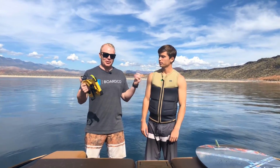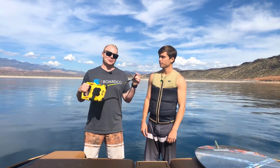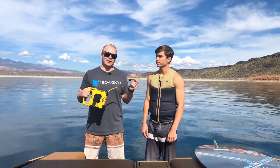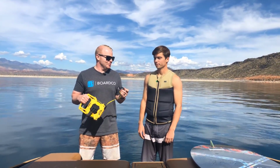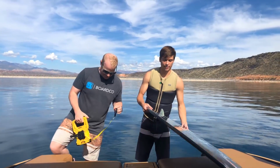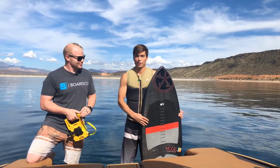We're out here on a Centurion boat at Sand Hollow, and we're gonna do some surfing, and we're gonna take this tape measure and show you how long of a surf wave you can actually get behind a Centurion boat. So Jack, tell us what you're gonna be doing. So I'm just gonna hop in on the Phase 5 Model X and just really see how far back behind the boat we can get.